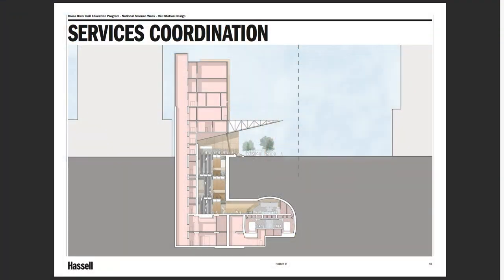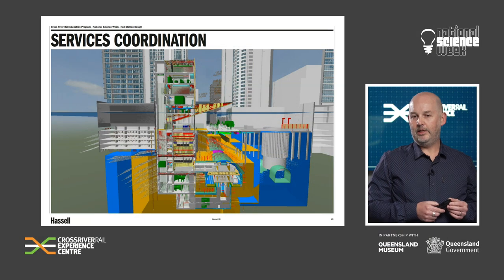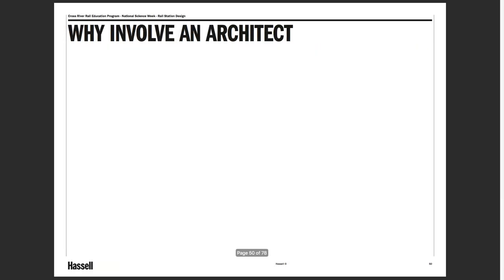The section looks very simple when you look at an architectural diagram like this, but in reality, this is a shot that comes out of our BIM model. Very complex, lots of really detailed coordination required. And you can just see the number of layers of engineering disciplines that we actually coordinate with as part of our role as architects on the project.